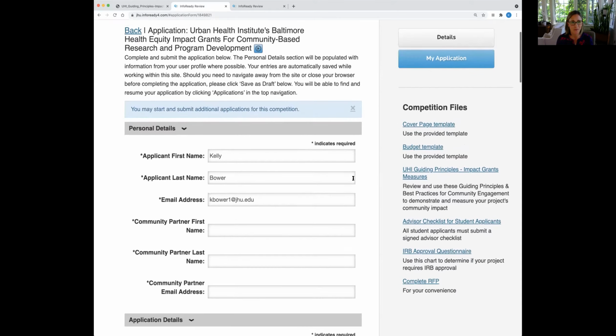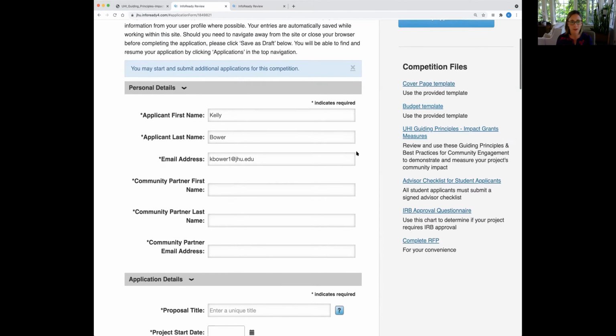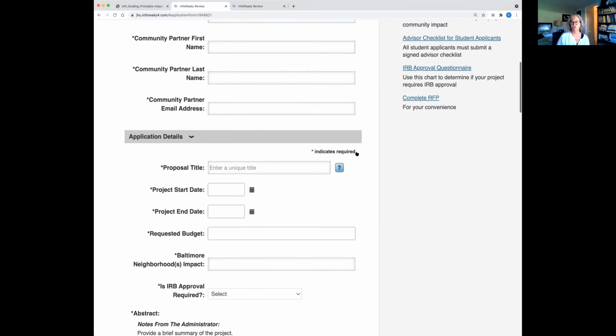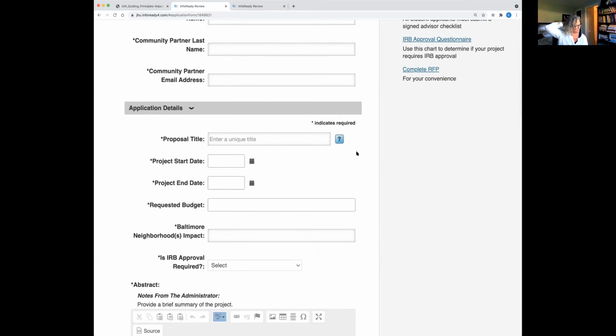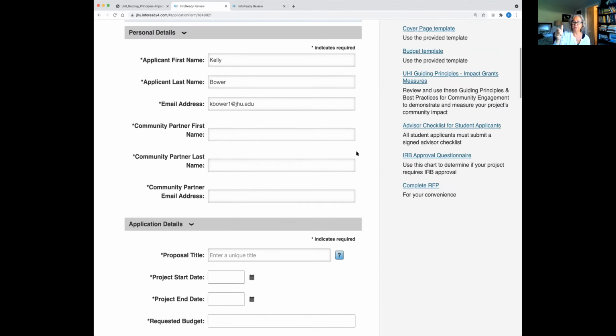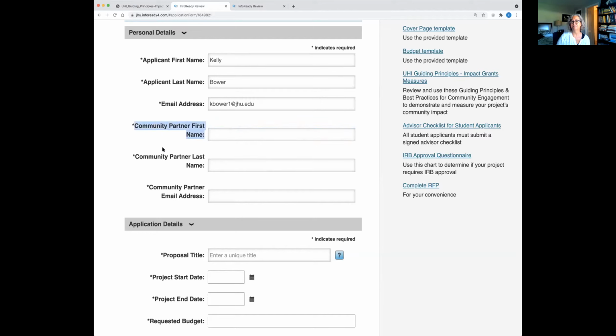So then you'll enter all of this information. Again, all of these additional documents remain here on your right-hand window. And this is the critical part: in general, for the Hopkins person, I think it works better, and they're still working out a few kinks, if the Hopkins person logs in and then gives the community partner's last name and email. You can see, highlight that, Kelly. As I said, they're still working on a few kinks. So that's the best way to do that.